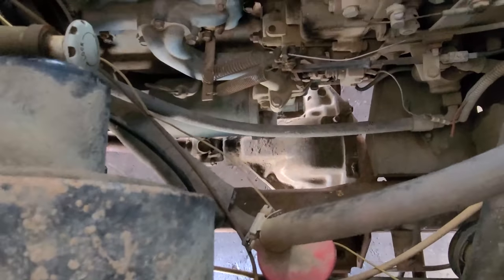Some sort of switch in here that the mouse ate the wires off. We won't worry about that right now. Got to figure out if these horns work. Not sure. And we didn't try the E3 yet. We should try that also.